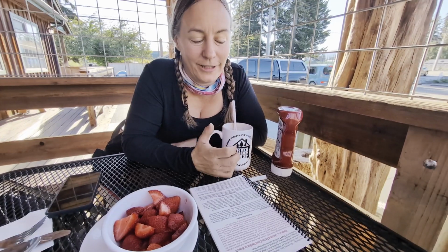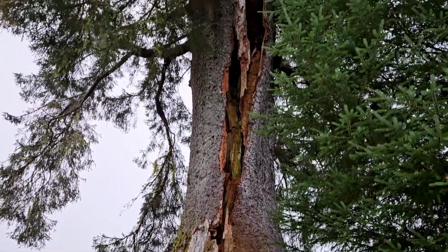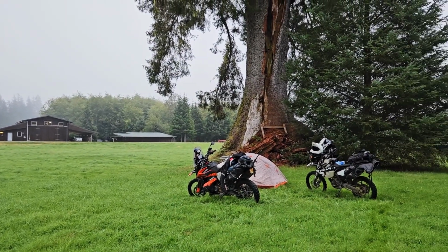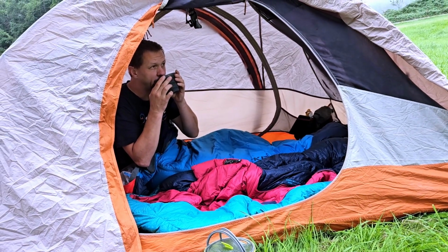For tonight, there's abundant camping, but I'm super looking forward to this Helen Clapp spruce tree. It is a 600-year-old Sitka spruce that grows at the end of the field, and the owners have given people who are on this tour permission to camp on their property for free. How far is that from us right now? A lot of miles, like 150. This is the part of the tour I've been looking forward to the most, and even if we don't get the whole tour done, at least we've done those parts.